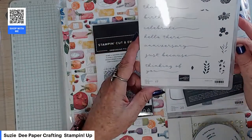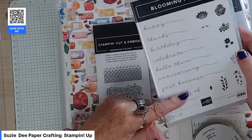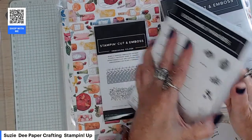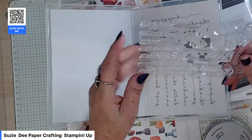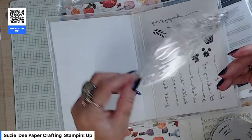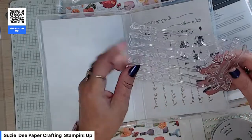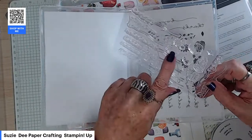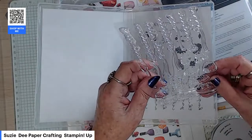And this one too, it was just the anniversary, just the writing. I love scripted writing, and this is lovely. And you've got the little flowers to go with it too. You can always see it better when it's back to front. On the end of your, you can put a flower or a leaf or a rose type thing. Three little flowers there. Looks like a daisy. That one looks like a lily.